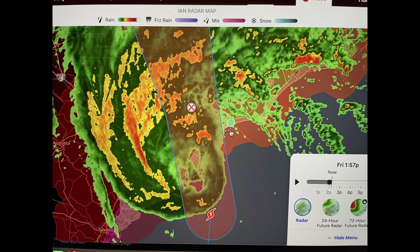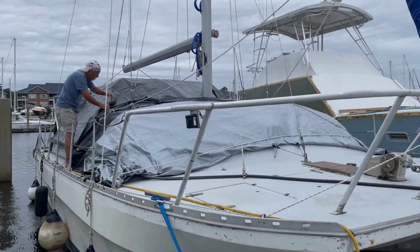After Hurricane Ian tore through Florida, it decided to pay us a visit here in South Carolina. A big project we still need to tackle is rebedding all the windows, so to mitigate dealing with chasing leaks in the boat, we decided to tarp up before the storm rolled in.